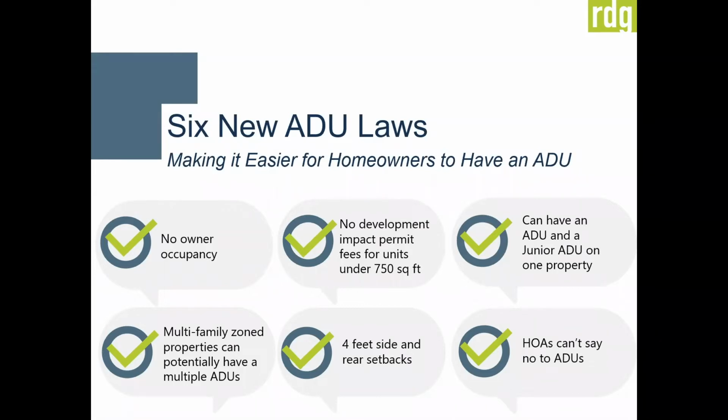And these 6 laws apply across the entire state. Across the entire state they apply, and the goal is, though, that still local municipalities are implementing the state laws ever so slightly different, and I'll talk about a couple examples of that as I go through.